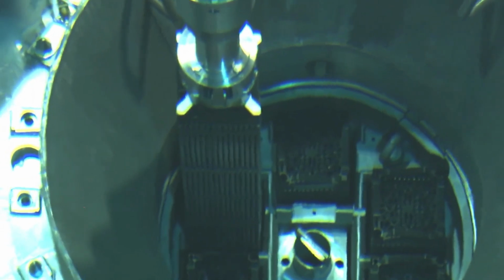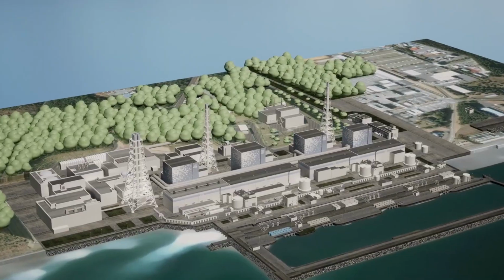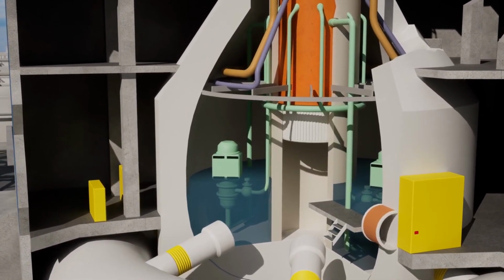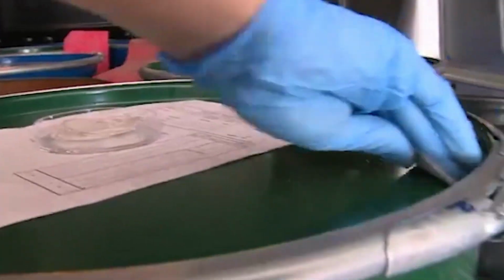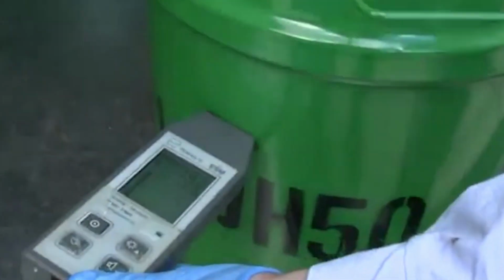Then there's intermediate-level waste, things like reactor parts and used filters, which contains more radiation and sticks around longer, but does not need cooling. These types of waste are already stored in secure facilities, sometimes underground, and don't pose enormous long-term risks. But then there's the real troublemaker, high-level nuclear waste.